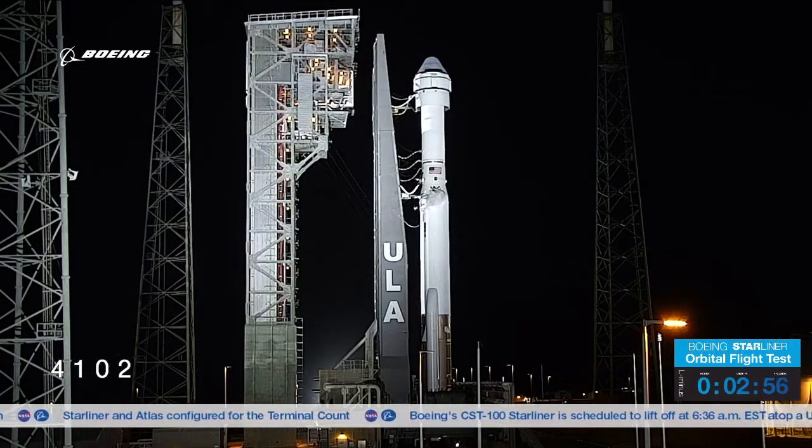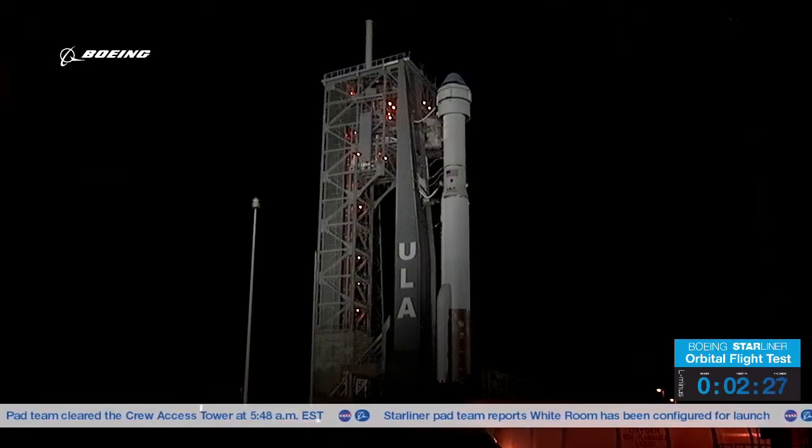Securing LO2 topping. Atlas tanks to flight pressure. 2 minutes, 50 seconds. FTS internal. Two and a half minutes. Atlas tanks are at flight levels. Centaur will be momentarily.